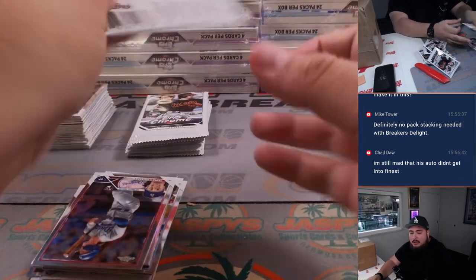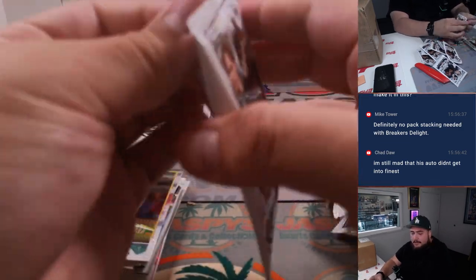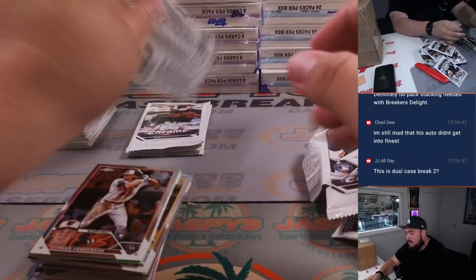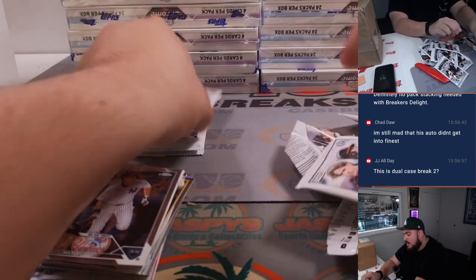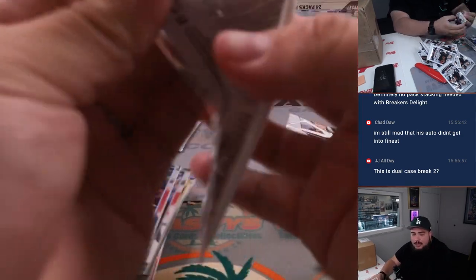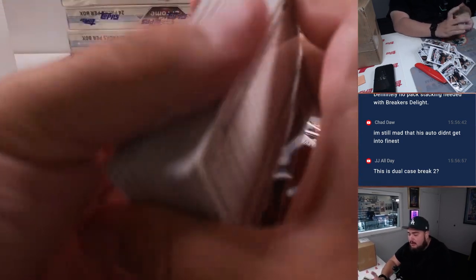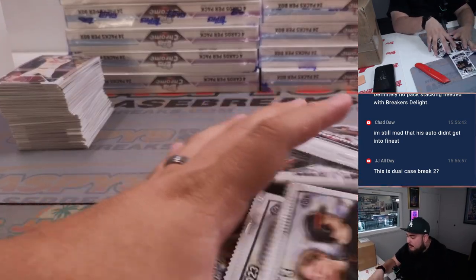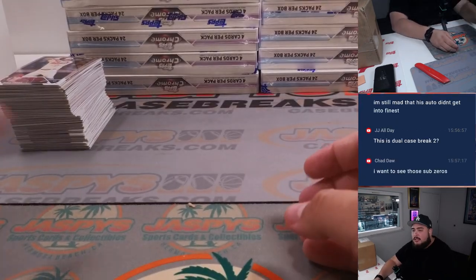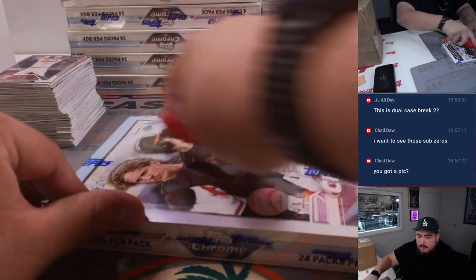Yeah, I ended up pulling a Taco Fractor in my first case yesterday. It was Jose Siri. I pulled a Sub-Zero negative. I got a negative 4 of Matt Olson, I think, as well. So we've pulled some really nice stuff here, but I'm just excited to break some of that Breaker's Delight. I have a few cases, guys, so the quicker we can sell out that Breaker's Delight here, the more I can post. I am sharing a little bit with IG, so I do have at least 2 cases for us, but if we can sell it out faster, I can always take more.